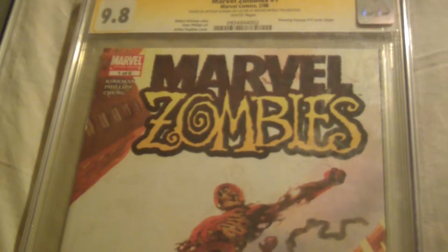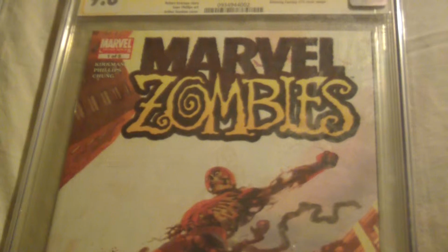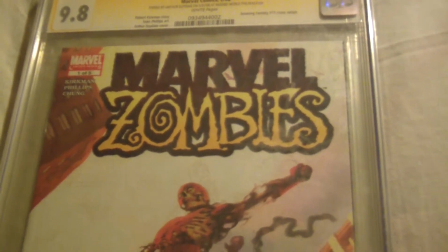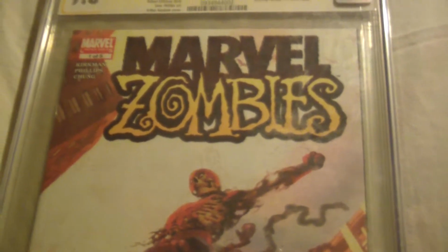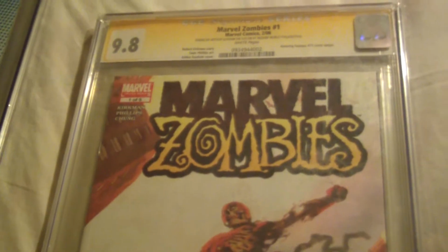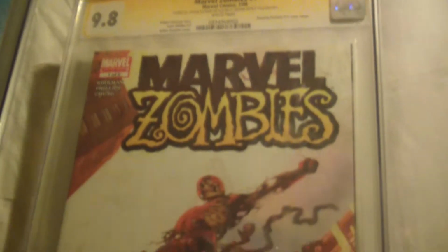Not too many signed and graded 9.8s on the CGC census either. And this book turns a pretty penny. I'm pretty happy about that, because honestly, I bought this for 10 bucks. Took it to the con when Sudam was there, got it signed and graded myself while I was there. Was thrilled it came back a 9.8. Only cost me 10 bucks. Worth a couple hundred now. You crazy zombie people. 200 bucks. Nice book.